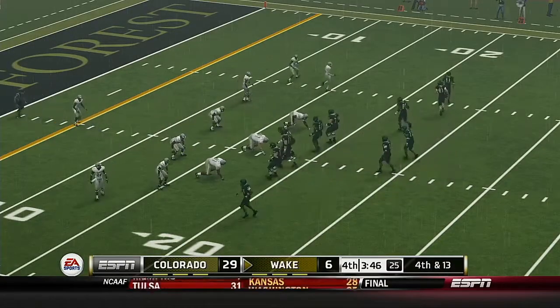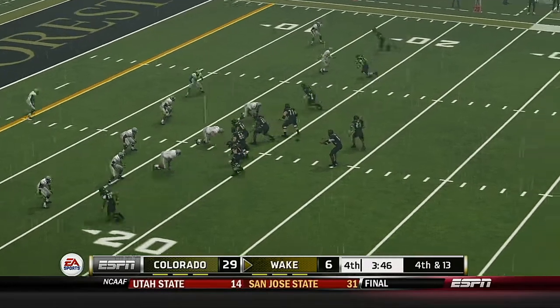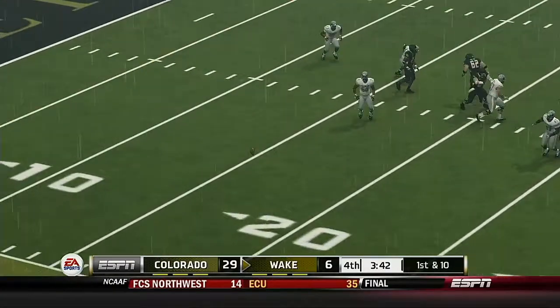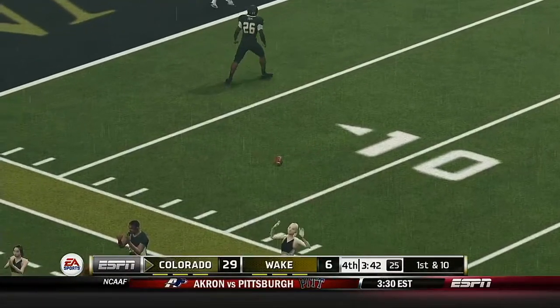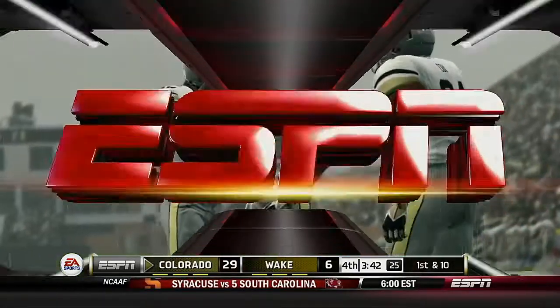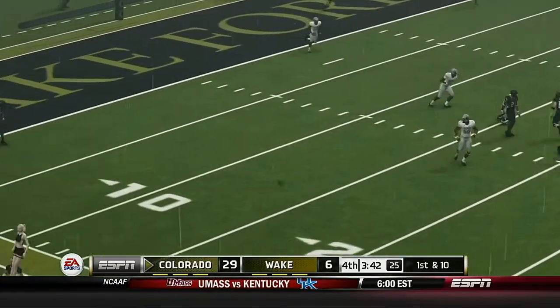Here we go. Quick throw out to the receiver. Incomplete. And they're going to have to give the ball back after going for it on fourth and long. Not much you can do there. You got to go for it and give yourselves a chance.